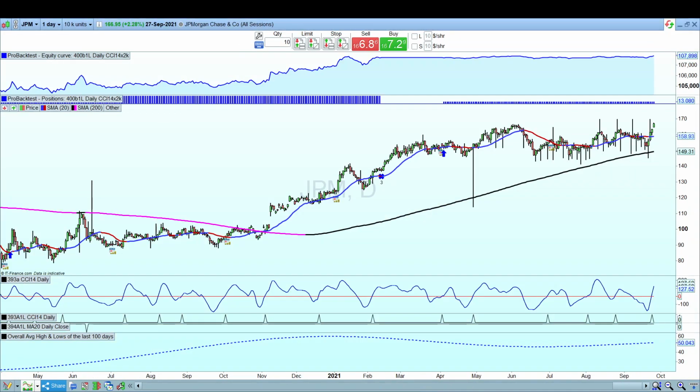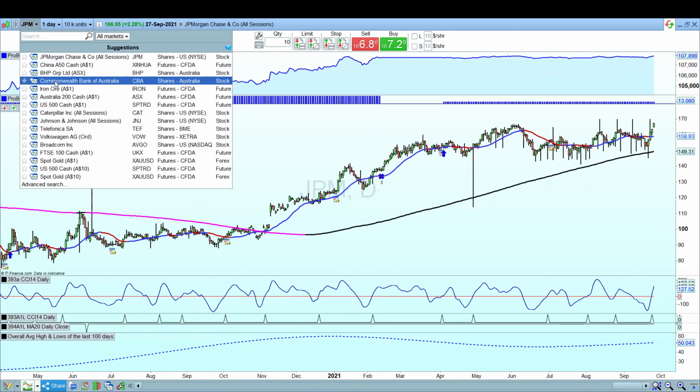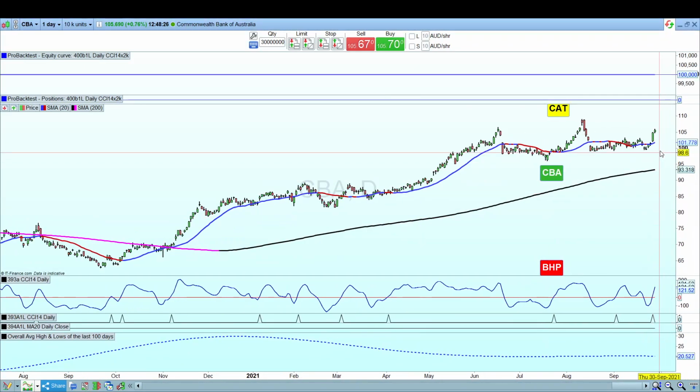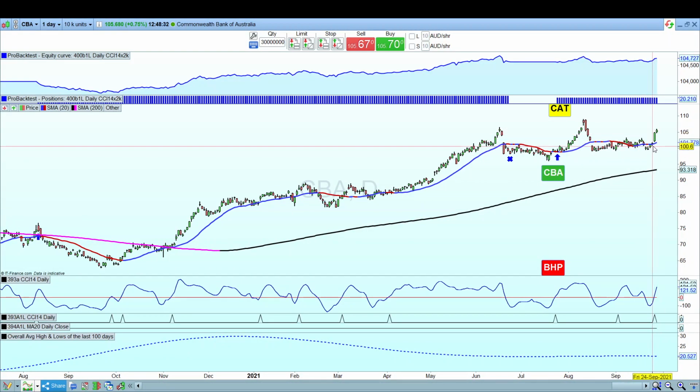But also to look at some of the other stocks in our portfolio, JP Morgan is making some advances the last couple of days. Let's look at CBA, the Commonwealth Bank of Australia. That too has bounced up a bit in the last couple of days since last week. But again, nothing too exciting to write home about.